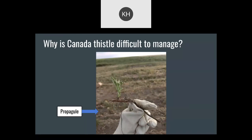Here is a photo I took in the field this past summer of 2021. You can see that a Canada thistle root was severely impacted by tillage. However, it had enough energy stored in its roots to allow the resprouting of this plant you see here. So very, very impressive plants with their root system.